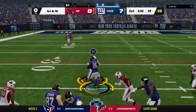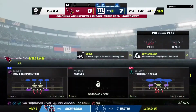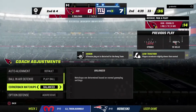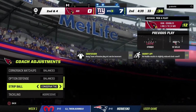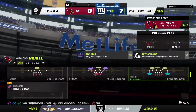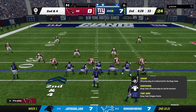Jones with a handoff to Barkley. It's a 6-yard gain on the ground, and that'll make it 2nd and 4. That's a strong pickup right there on 1st down, and as this drive goes on, we're seeing an offensive line and running game imposing its will. 6 yards on that last play. Here's 2nd and 4.